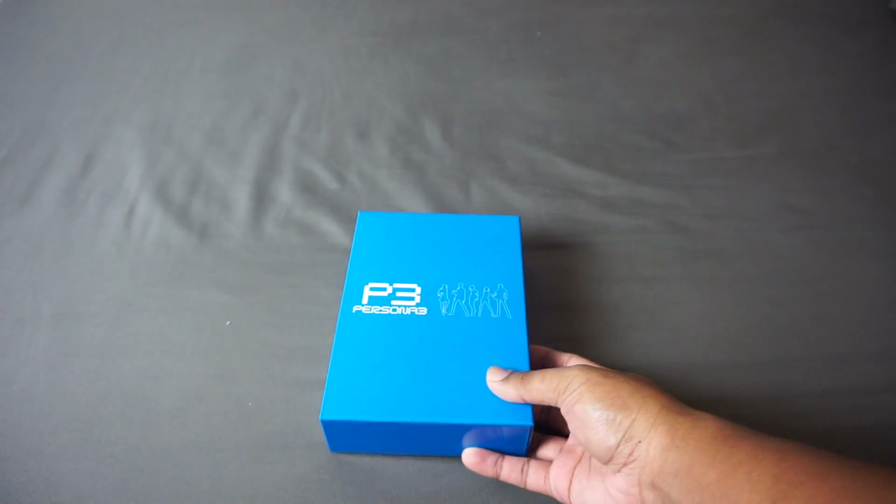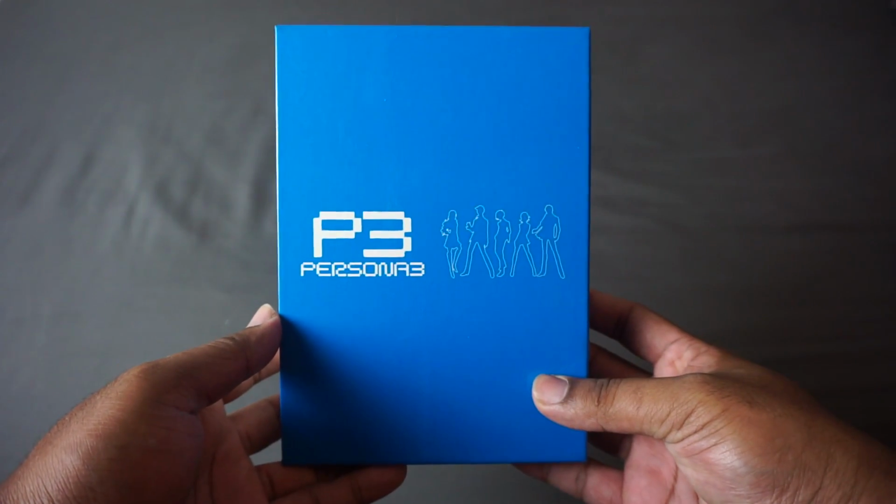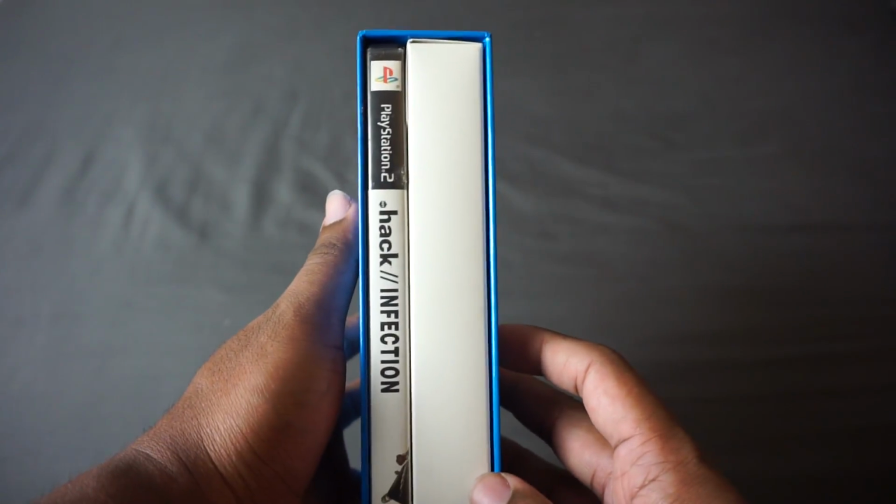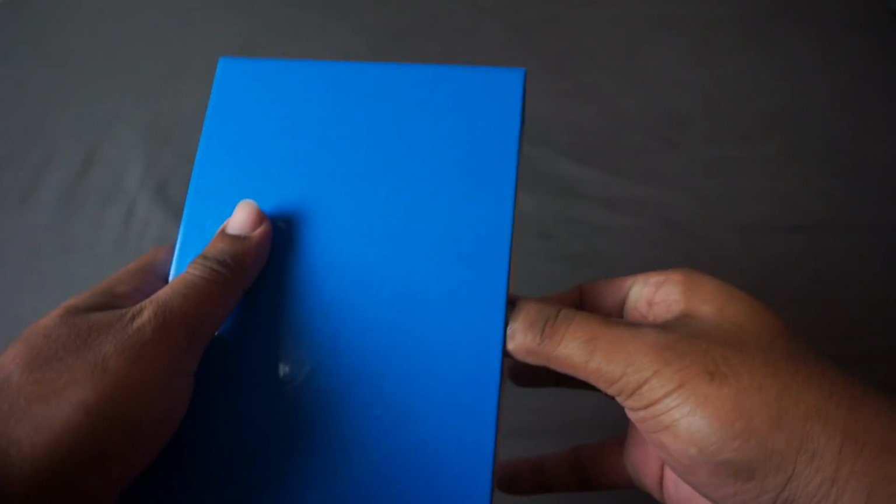Next up is the PlayStation.com exclusive Persona 3 limited edition. So this is the vanilla version of Persona 3. Weirdly, I lost the copy that came with my collector's edition, so I just have .hack in there, you know, same game basically.